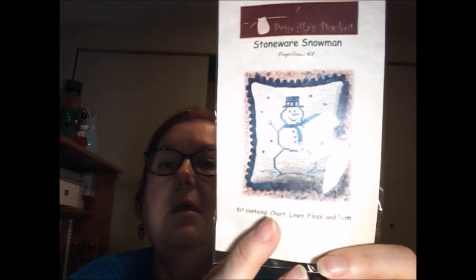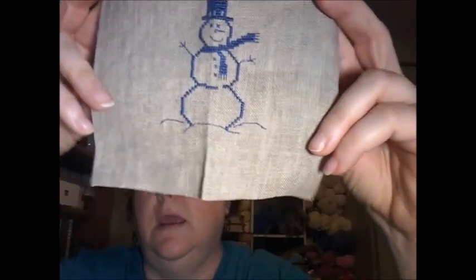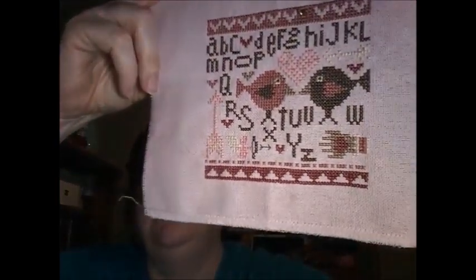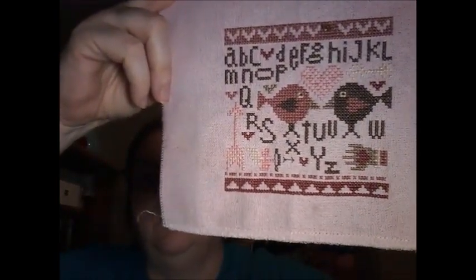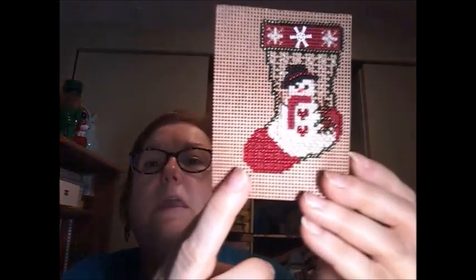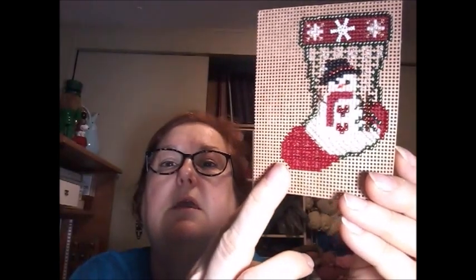I did the Stoneware Snowman. It was a kit, so it came with the thread and the fabric. Bird in Hand Valentine's Day is done on some Silk Weaver fabric, pink, I don't know what the count is, with DMC floss. The Stocking Snowman was a Mill Hill kit. I need to cut it out and make an ornament out of it.